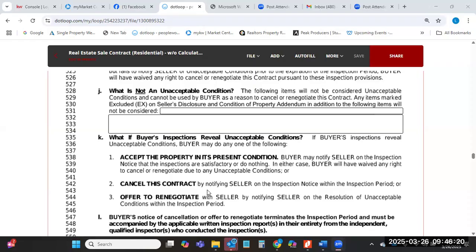You would hardly ever put anything in here unless you are trying to make your offer more attractive than other competing offers. You might say, okay, we know that it's a 20-year-old furnace, but we are not going to use that as an unacceptable condition to cancel. It could be a negotiating tool for your buyer, but seldom is this something we include in an offer. It's more often referred to in a counter offer, when the seller says, well, okay, I will accept your low ball offer, but I'm not going to do any repairs to the roof or the HVAC system or whatever. So, all right.